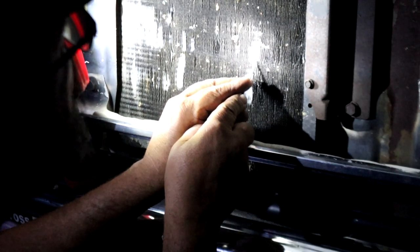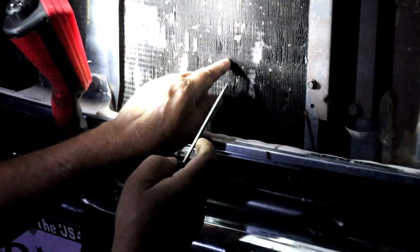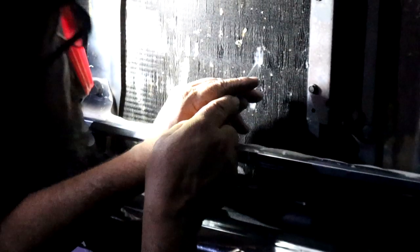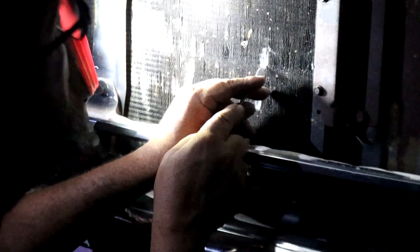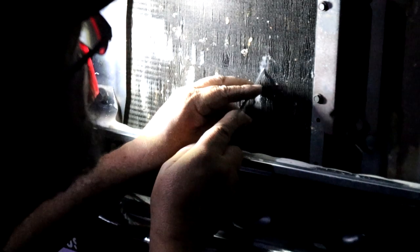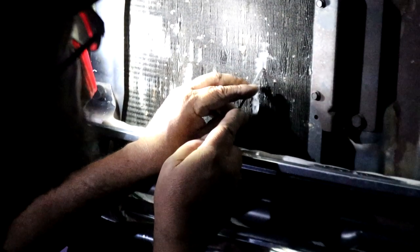I just can't be too rough with it because the tubes, if you look in there, you can see there's a tube in there. Yeah, you don't want it. It actually would take a good bit to damage them. These fins are delicate, but them tubes are a little tougher. You wouldn't puncture them too easily.